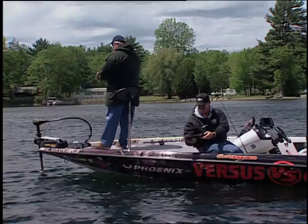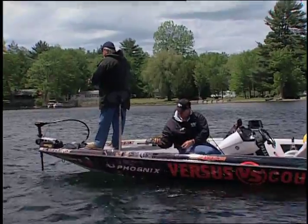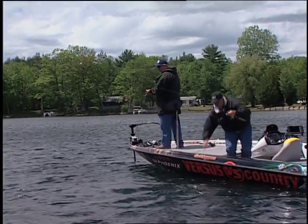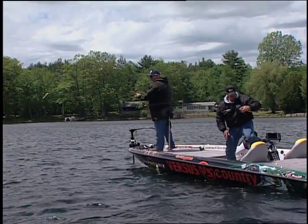Not too bad. What color did you catch that one on? That was the new perch color. Yeah, I think that's going to be a really, really good color for back here. All these fish that chew on a smallmouth will be good on perch, because they're so used to eating those yellow perch anyway. You know, it's got a little chartreuse in it.